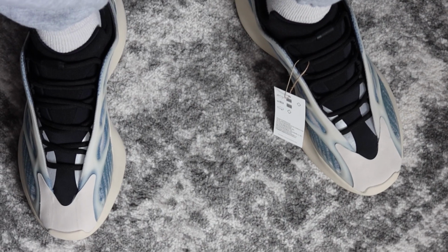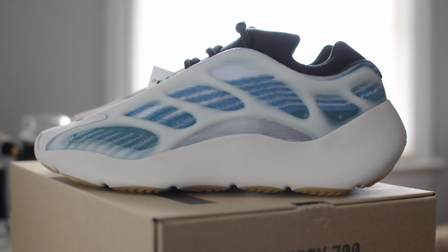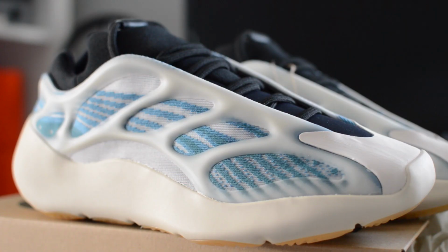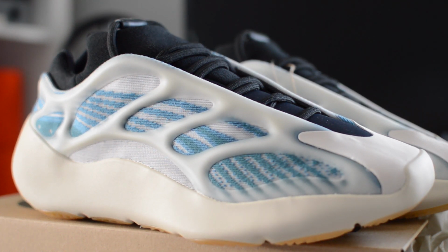Overall, love the look and aesthetic of this sneaker. Again, it's unlike anything you'll see on anybody else's feet. So if you want something unique, these are definitely a sneaker worth grabbing. I also think that the blue is a really nice color on this silhouette. I know other 700 V3 models take on more of an earthy tone, as do many other Yeezy sneakers, but the blue on here just pops and looks super nice.